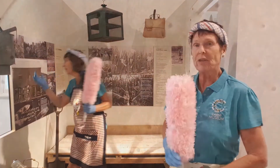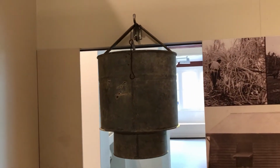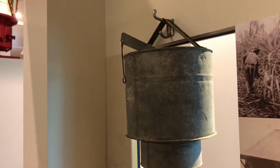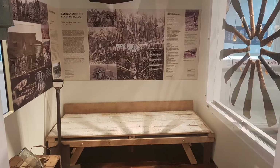It's a shower. Get under it, Suze, and show us what it's like. Yes. So then fill it up, pull the thing, and bingo, shower. Yes. Now I think it's time we signed off, Susie. This is from the cane cutter's hut.